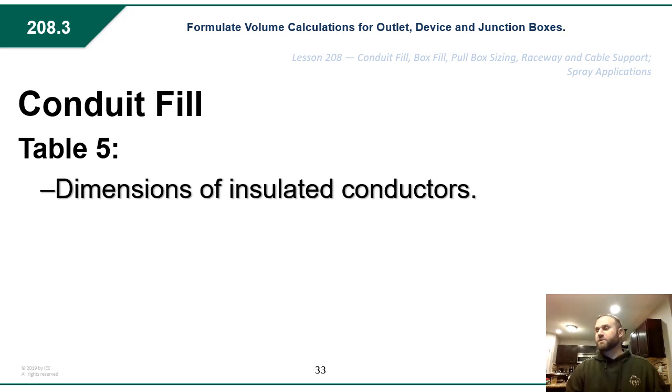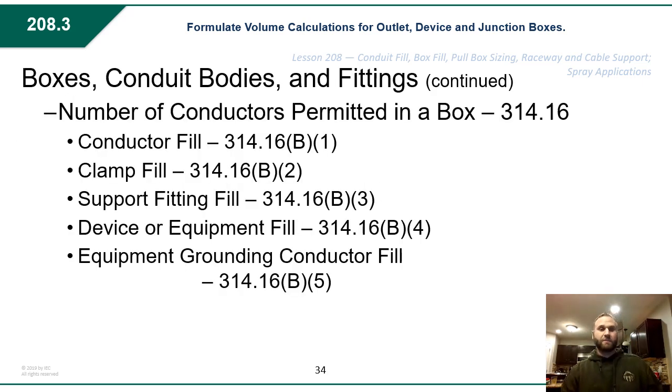And a lot of this should be review at this point. We've gone over this in class. You've gone over this last year. Make sure you got this in your notes. Those are the 3 tables for conduit fill.